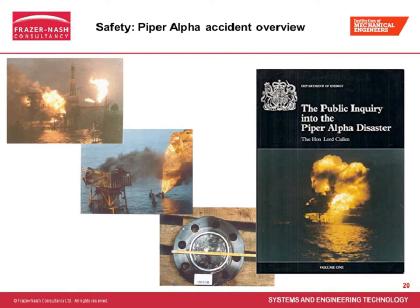Following the disaster, a large public inquiry was held. In the resulting Cullen report, there were 106 recommendations, all of which were promptly adopted. As a result, safety responsibilities were shared between the regulator and the industry. The responsibility for enforcing safety in the North Sea moved to the Health and Safety Executive, or HSE. Previously, production and safety had both been overseen by the same agency.